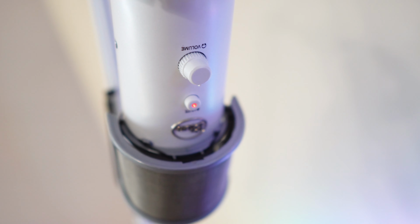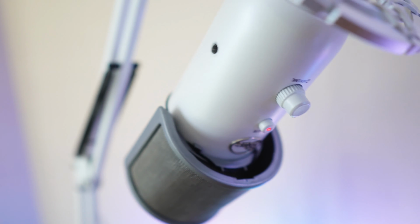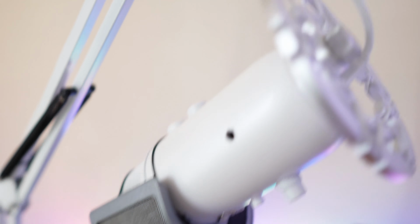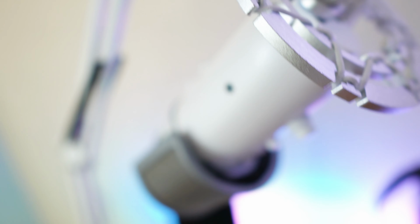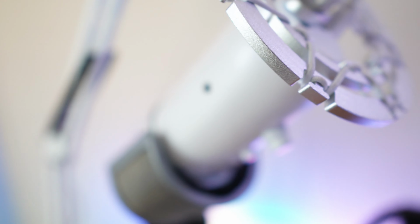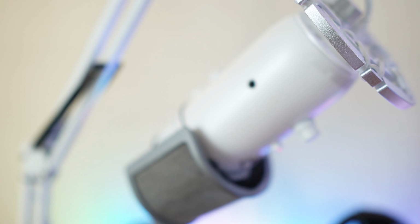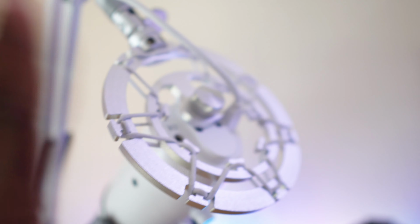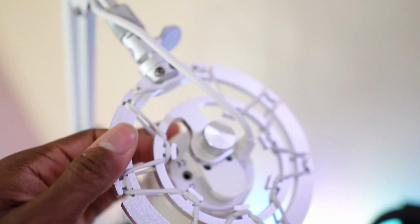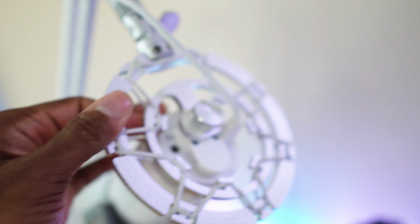This is the Blue Yeti, the infamous Blue Yeti. Everybody has a Blue Yeti. I like mine. It's pretty good. It does everything I needed to do for me, and it's how I record all my audio, basically. So it's on a shock mount. This shock mount works really, really well. It's not the best shock mount, but it works fine for what I need.